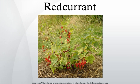Cultivation. There are several other similar species native in Europe, Asia and North America, also with edible fruit, though usually considered to have an inferior flavor. These include Ribes spicatum, Ribes alpinum, R. schlechtendalii, R. multiflorum, R. petraeum and R. triste.